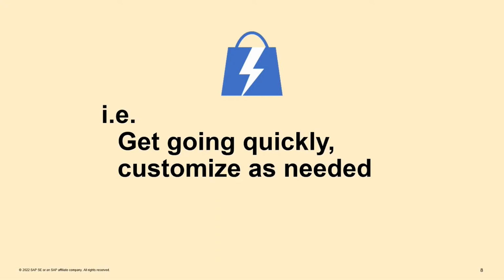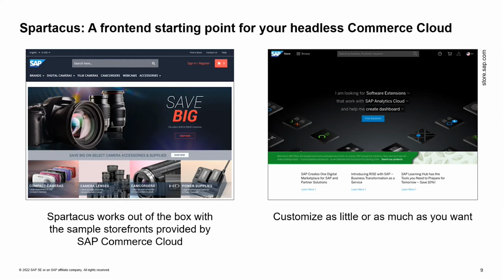So, to sum it all up, we want to help you get going quickly, and we want to make sure that you can customize Spartacus as needed. So by customizing as needed, my catchphrase is customize as little or as much as you want. What you're seeing on the left is an example of Spartacus with out-of-the-box sample data, the electronics storefront. And on the right is the actual SAP store, which is using Spartacus to display the products on offer.